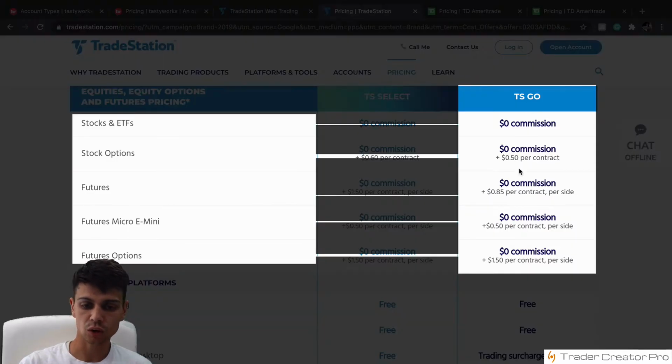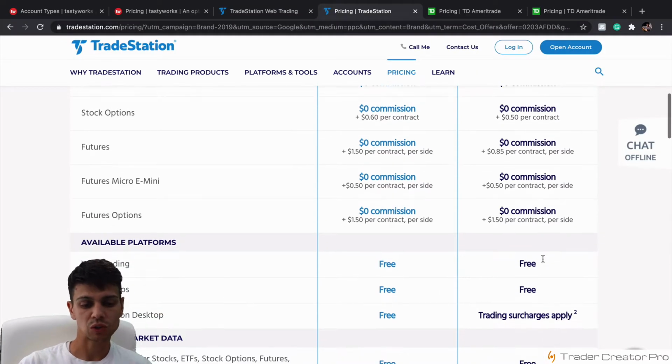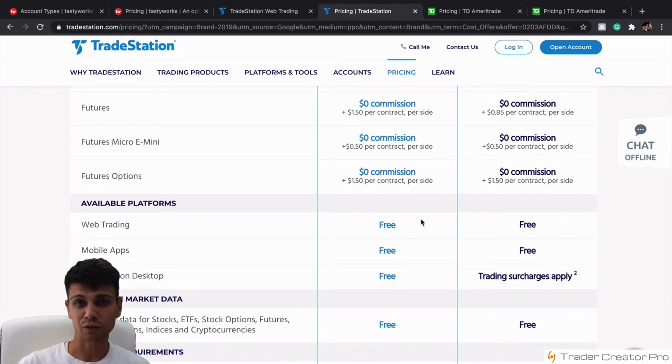With the TS Go, you have 50 cents per contract for options, which is great. Futures, 85 cents, that is awesome. And the E-minis, 50 cents is also perfect. Futures options, $1.50. The biggest difference between these 2 is actually using the platforms.